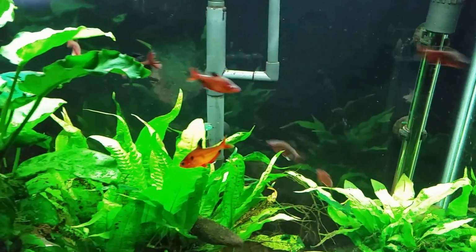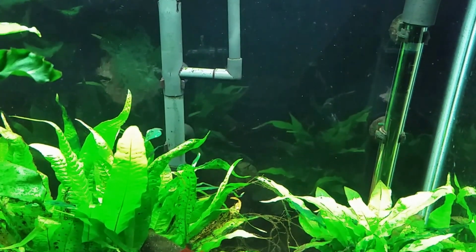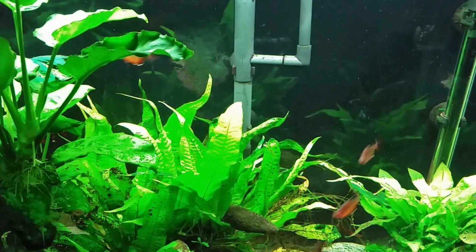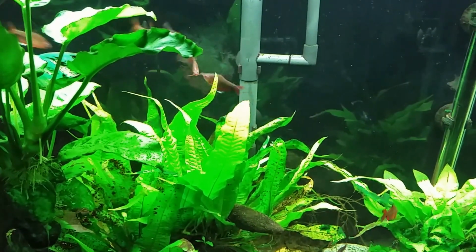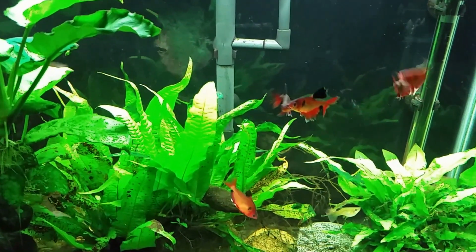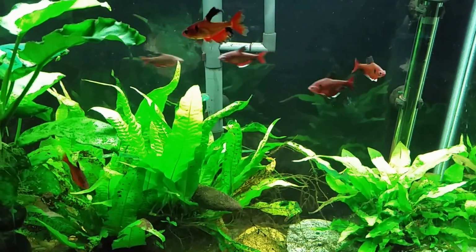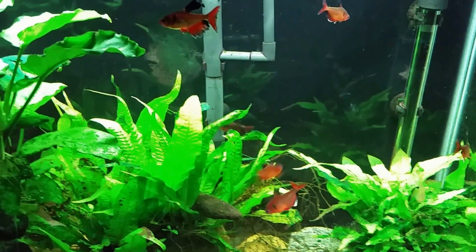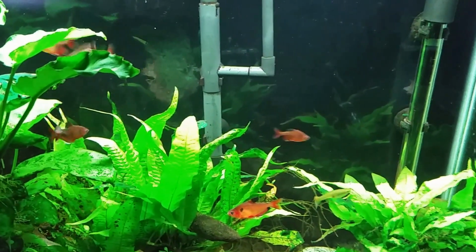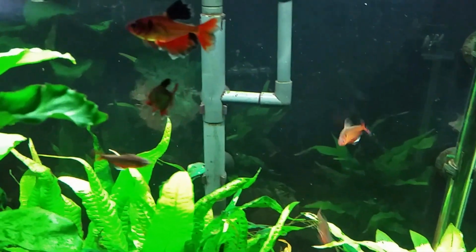But one thing that I think is worth noting is the intensity of the red and black on the males. If you look at them, they're really, really crimson red, and their black is much more pronounced than it normally is. They're usually a beautiful shade of red, but they're usually a bright red. They're not this dark sort of crimson color that they are now, and I've noticed that that is also apparently spawning colors.